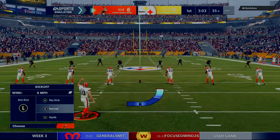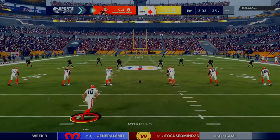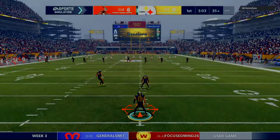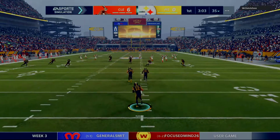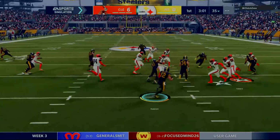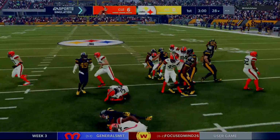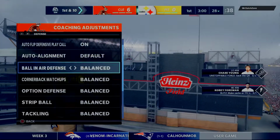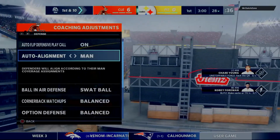Harrison Butker is set to kick off. Now he's back out there to boom this one away, maybe with some frustration after the PAT miss. Takes it at the 7. And able to take it past the 25 and up to the 28-yard line. Their own 28-yard line.